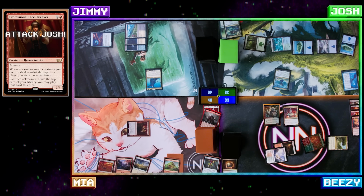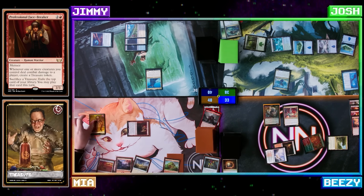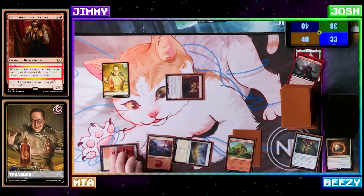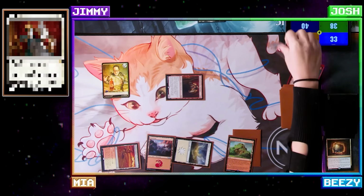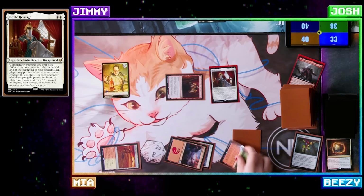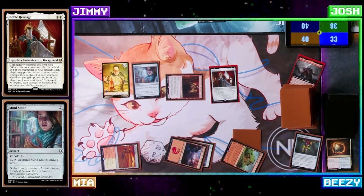All right. I can't block because it has Menace, so I'll take 2. Going to 38. I'm going to make a treasure. Boop. And second main phase, I am going to pay 2, and I'm going to bring out my background, Noble Heritage. And I'm going to also pay 2, and I will play Mindstone. Nice. And then I will pass for turn.